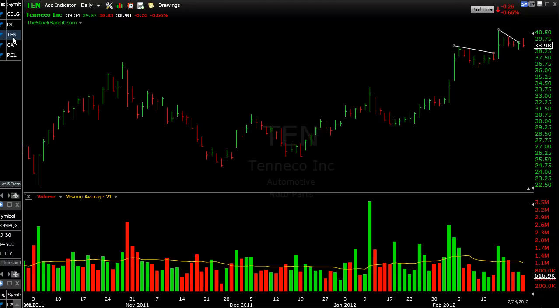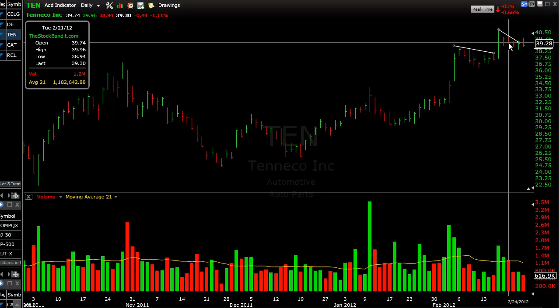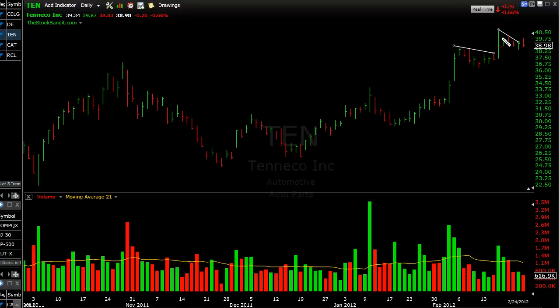On Friday, I took this TEN long through this descending trend line, and this thing started to go. It went about 1% higher, but kind of hesitated up in this little area right here, where we saw obviously the prior Friday and then Tuesday of this past week. The stock stalled at that same little area, reversed lower, and stopped me out for a 1% loss of 40 cents.